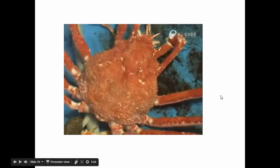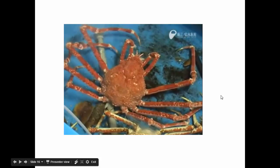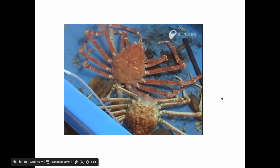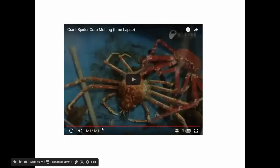What if you just took it right now and cooked it? Yeah, soft shell crab. Yeah. Oh, okay. Ew. Several, I don't know the exact time, depends on probably the crustacean. I would say a week or so, maybe.